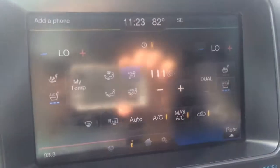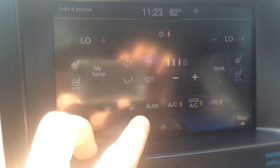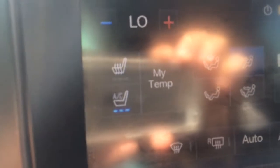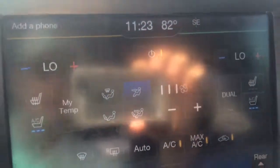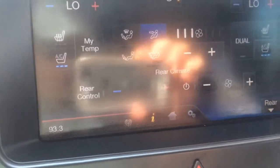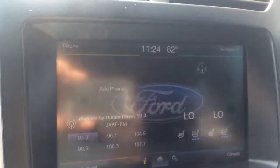You have all your climate settings also through the My4 touchscreen, which gives you your rear heated window, max AC, all that kind of stuff. Also has heated and air-conditioned seats for both your driver and passenger. Your fan speed, fan direction, all that kind of cool things. Also have rear settings as well. And this is your home screen, so it has a little bit of everything on there.